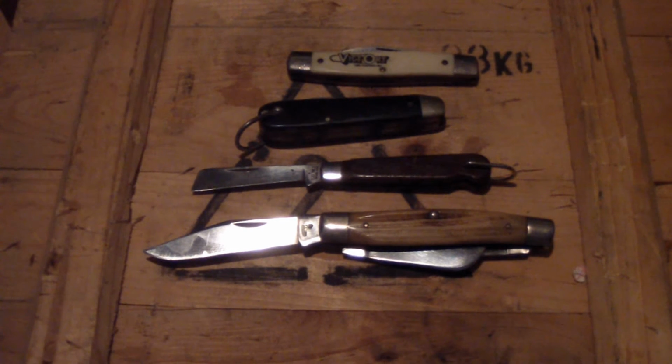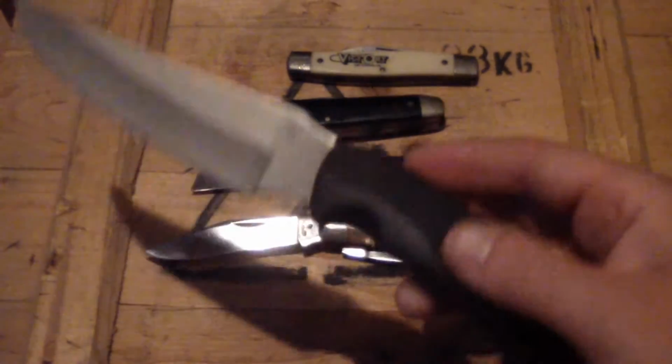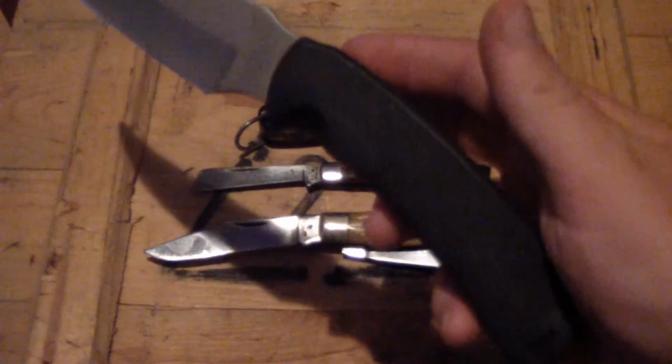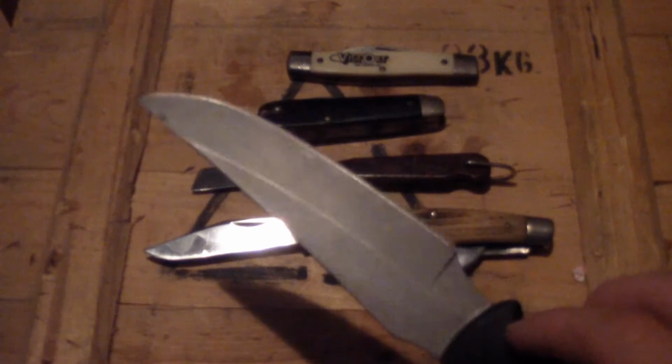This is a Buck, I believe it's a 470C. It's about as basic as you can get, but I field dressed my first deer with this. It's a great knife. It does seem to be very brittle, though.